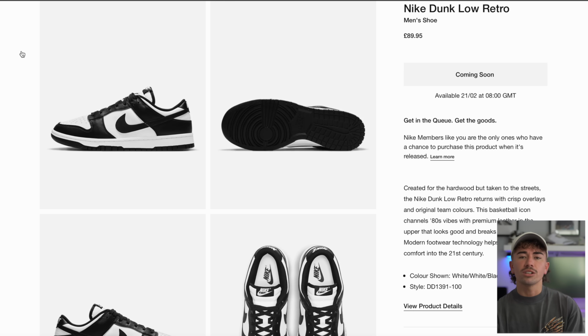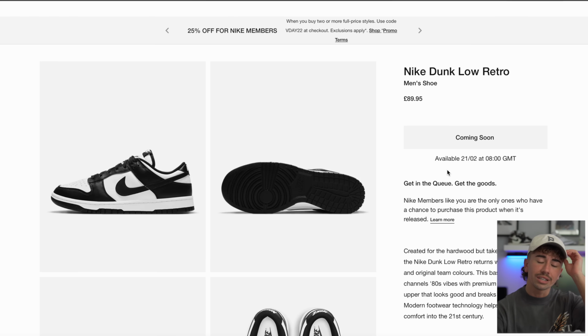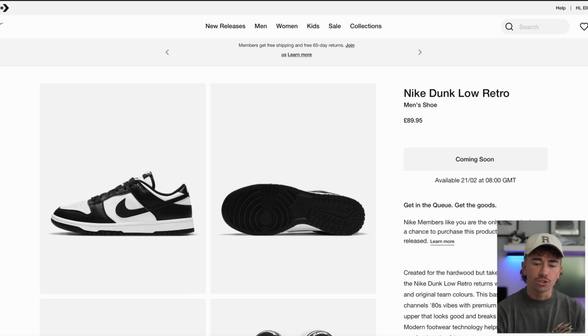So the release date is the 21st of February. That is right around the corner. Now, here in the UK, you want to be on the Nike website or on the Nike app at 8 a.m. And then, like I said, there's a few different versions. So we've got the men's pair, which is going to be men's sizing.